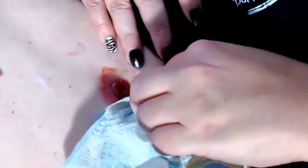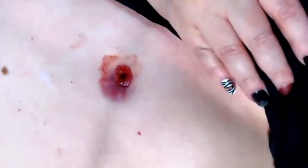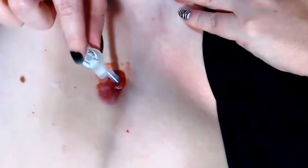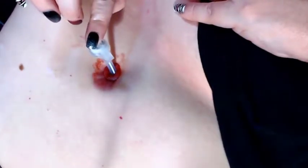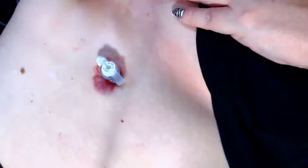Alright, see, like I said, it's gross. That is the hole that is in my stomach. So you want to coat the tube with plenty of lube so that it'll slide in easy. And there it goes.